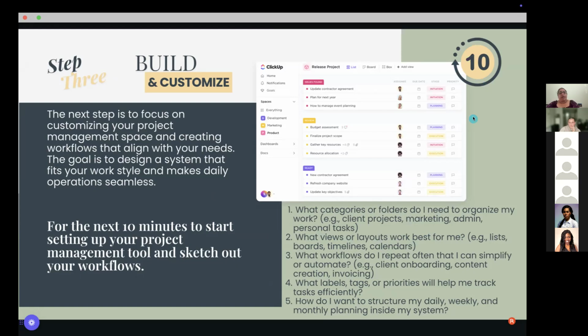Some things to think about are the categories or folders you want to organize your work in. Some people like to do it by department. Some people like to do it by certain themes, like this is my growth sector, this is my admin stuff, or you have a marketing and PR space. You also have client projects, and maybe your clients have a lot of things within their category. So you want to make sure your client folders or projects are very built out, so you're following the same process with each one, depending on the services you're doing.